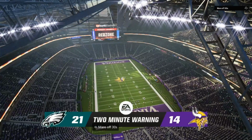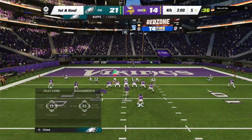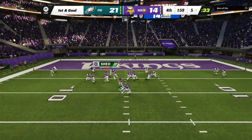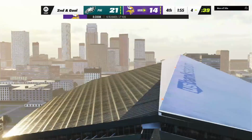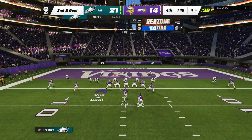Fourth quarter, down to the final 2 minutes, and we've got a one-score game. So the Vikings in possession of the football as we get you reset. They come up on a 1st and goal with this game still hanging in the balance. And the hole closes quickly here. He can fight only to about the 4. 2nd and goal from inside the 5.